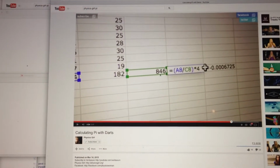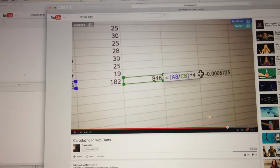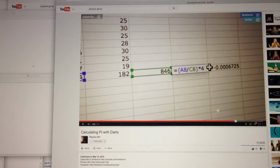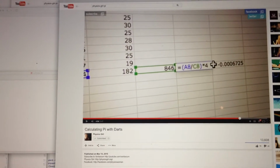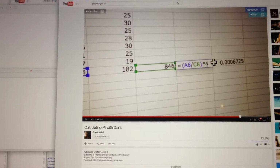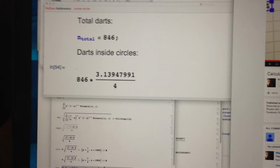So evidently 846 is the total number of relevant darts that have been thrown. And A8, which is off screen, so we can't really see it, is going to be the number of darts that landed inside of the circle. And then they multiplied by 4 because the probability is pi over 4. So let's just try to analyze that a bit.